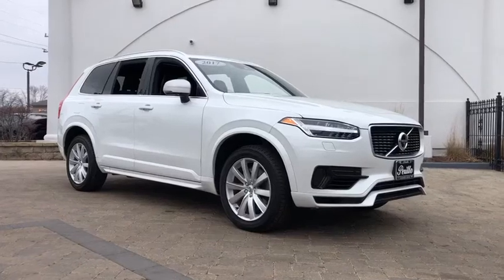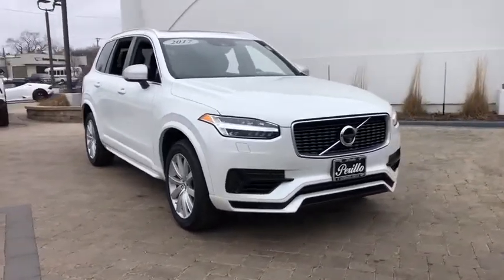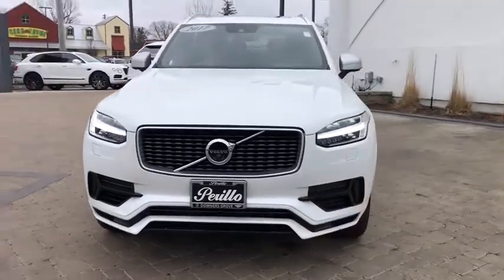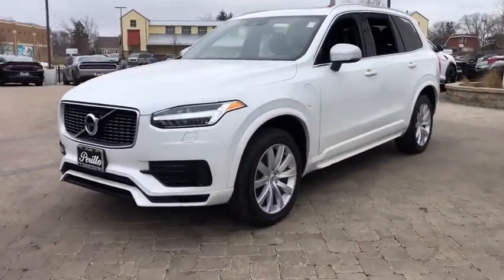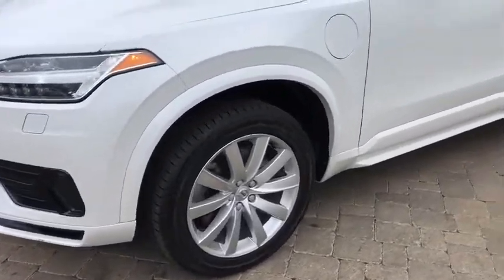We are pleased to show you the 2017 Volvo XC90. The Volvo XC90 provides refined luxury with unrestricted pleasure on the side. Experience the Volvo XC90 from the inside out and see why you'll want to take everyone on tour. This vehicle has less than 20,000 miles.